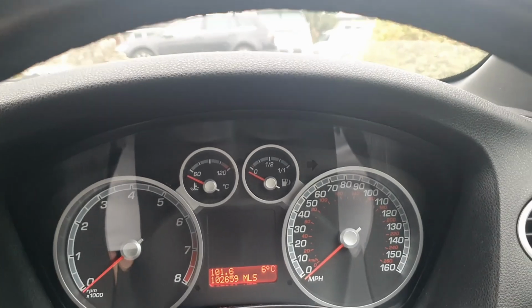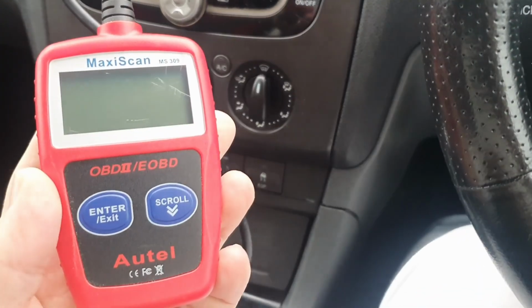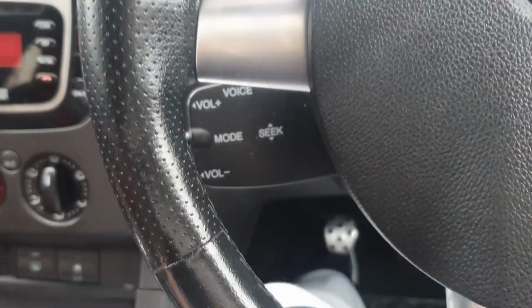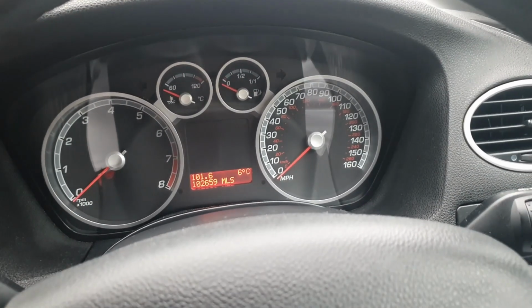No, I was actually stopped, and it stayed on, and I thought, well, I've got a scanner, I've had the car three and a bit years and nothing's come up, so I'm just going to plug it in. I believe the location for the port is down under here somewhere, so I'm just going to open the door and plug it in and see what happens. Yeah, so the location of the port is just there.